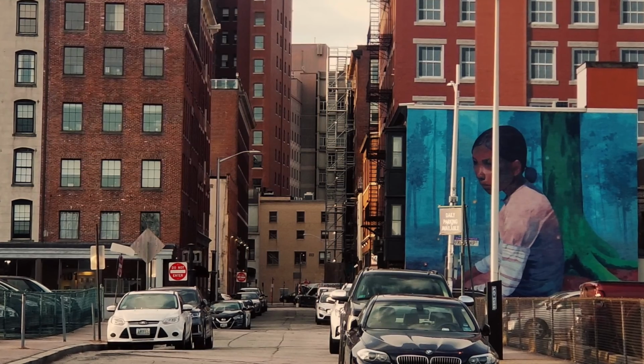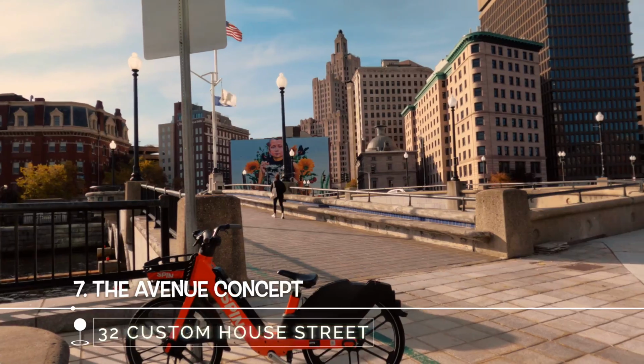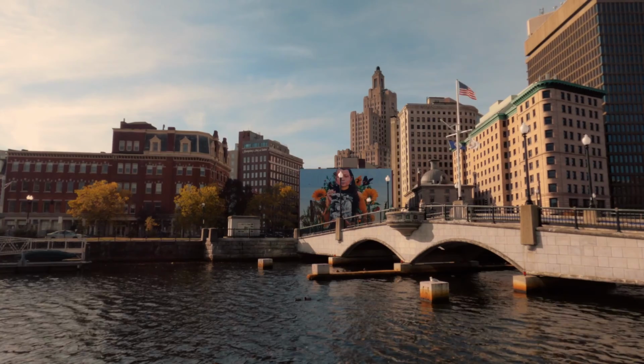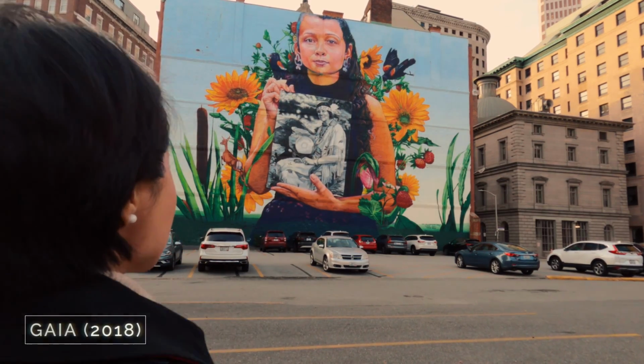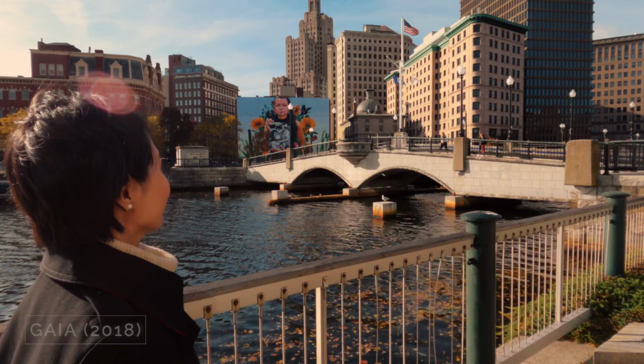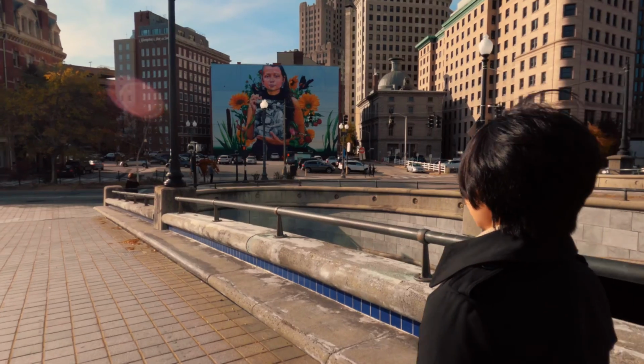And so there are murals, street art, public art around the city. And there's actually one that's called the Avenue Concept. And they have different street art or murals on their website. And there's one particular street art that you can actually see from Waterplace Park.